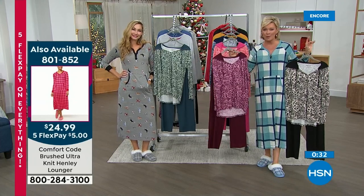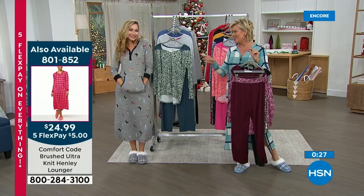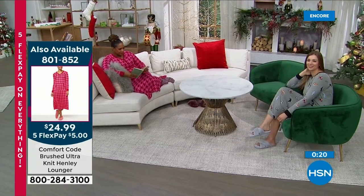That's houndstooth in the bright pink. I'm wearing the plaid. Amy's in Fun Friends in fun, the lead friends. The number one favorite, it's with poppies and kitties. And then we also have it in a solid black. And then lastly, we've got a blurred animal print.